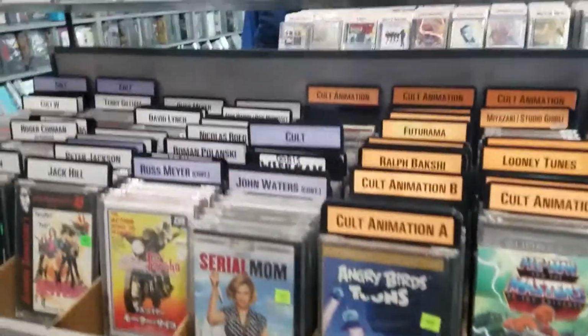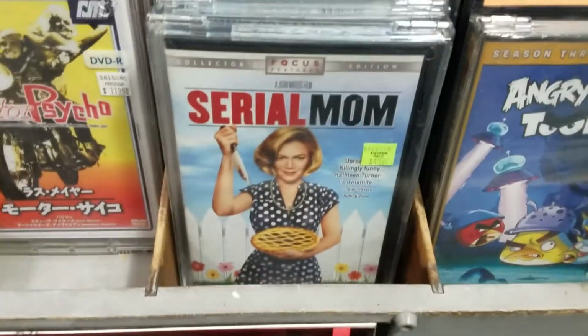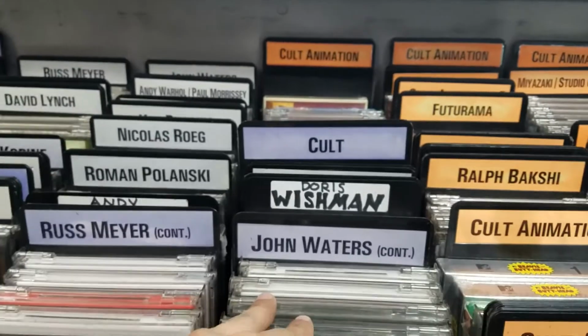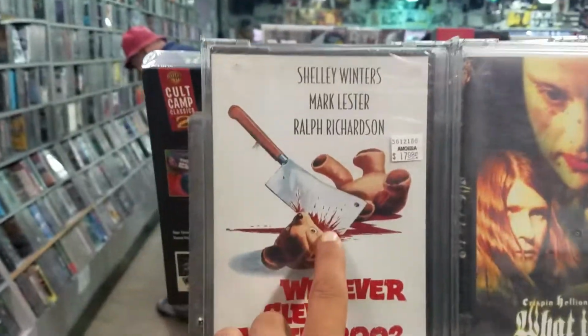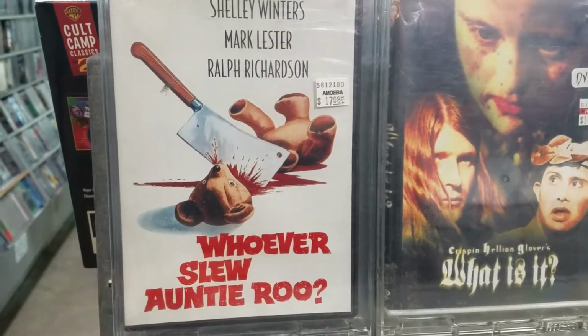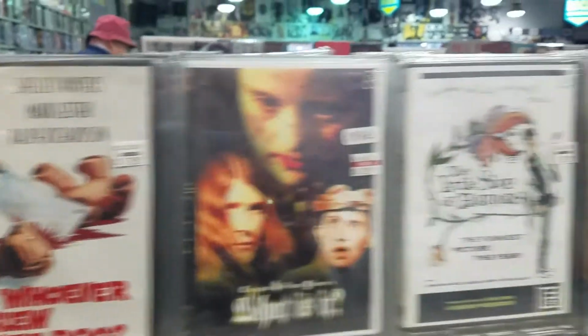These used to be full of cheap movies. And it looks like, you know, Serial Mom, that's a good one. I don't like that it doesn't have the original cover. But this is pretty crazy. Look at all these old ones, this is a really cool cover. I don't know what this is. Oh, Whoever Slew Auntie Roo. It's got a different cool looking artwork there.